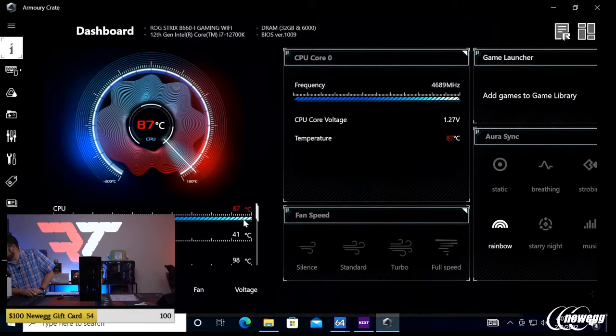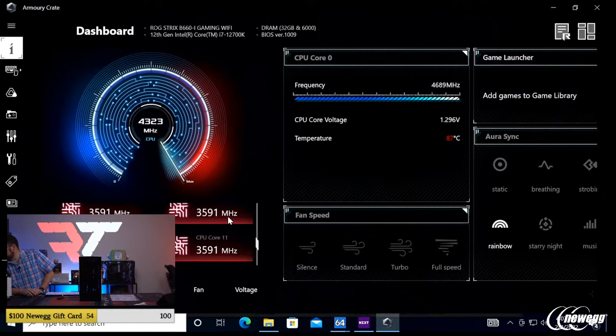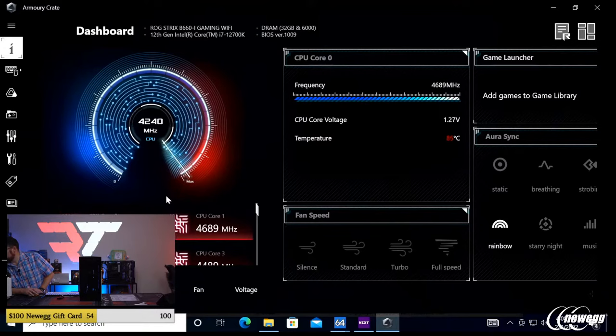So yeah, 87. But again, your frequency, we're not seeing, look at this. We're not seeing a drop in frequency. Oh, wait, no, it did. No. Oh, no, they're not. Oh, yeah, there we go. So there's a thermal throttle right there. So yeah, you're seeing some of that. 42. So here we go. We're gonna watch the frequencies happen real time. So we're seeing a small dip in thermal throttle.